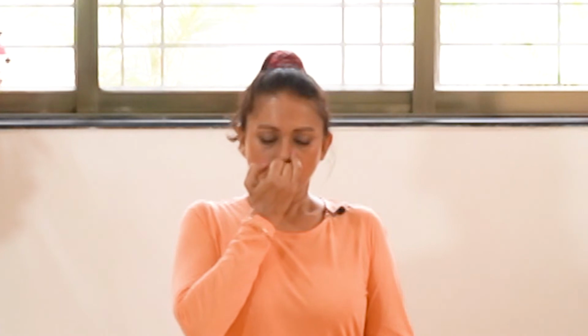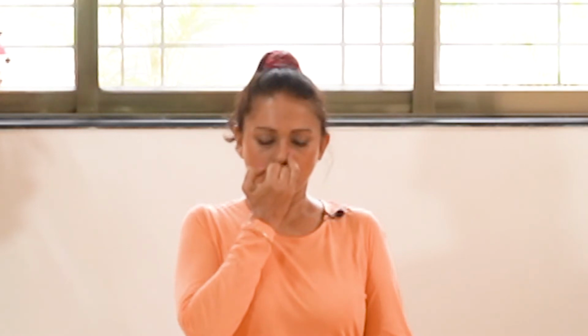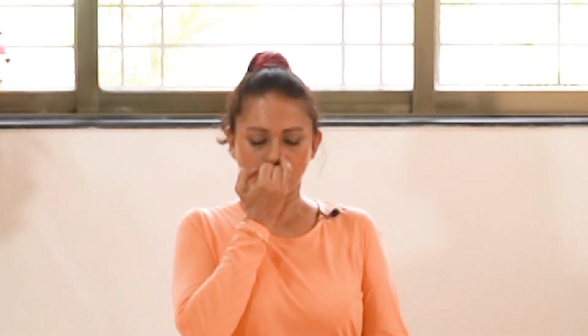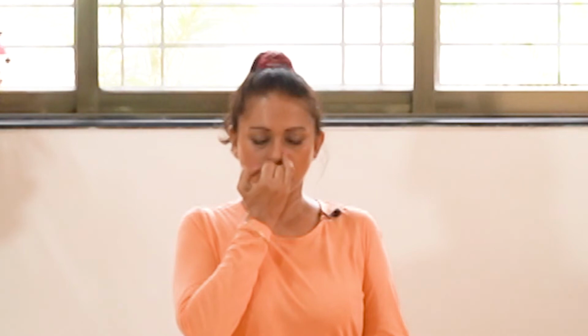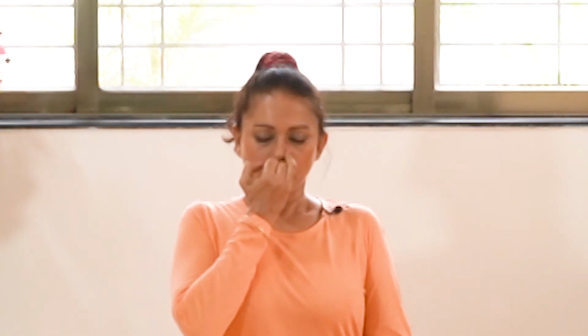Keep your inhales and exhales smooth, like a silk thread of air passing through your nostril. Make sure you don't inhale with force or create any breath sounds. Maintain the silky smoothness of air passing through your nasal passage each time you inhale and exhale.